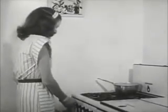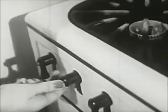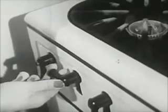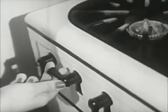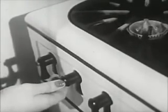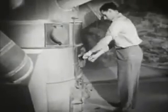When we use fire to cook our food, gas may be the fuel. The burner knob controls the size of the flame by regulating the flow of fuel that reaches the burner. When we use fire to heat our homes, coal may be the fuel. Furnace fires are controlled mainly by adjusting the draft opening on the ash pit door.